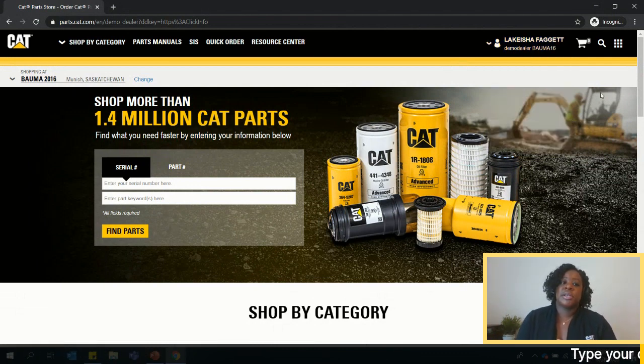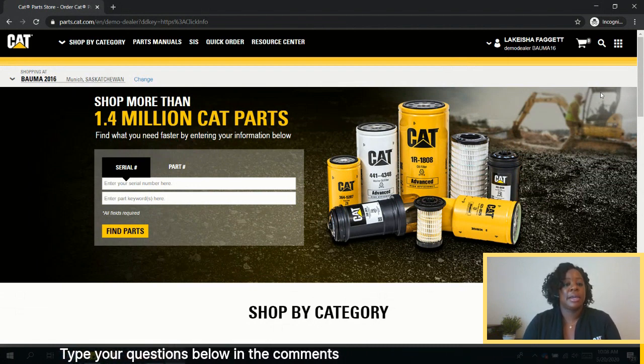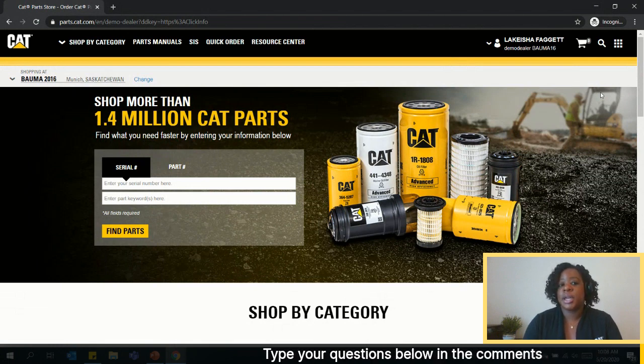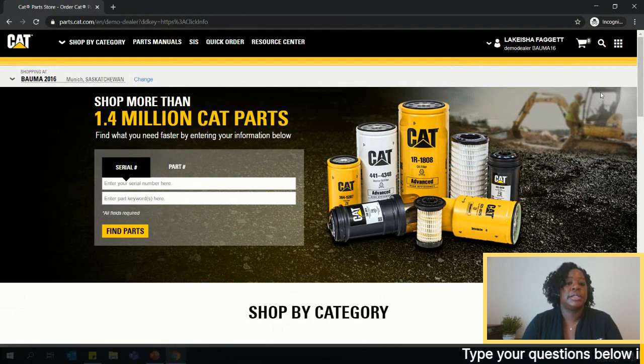If you haven't been to parsetcat.com in a while, you'll notice that the site has gone through an overhaul where we've tried to make it a little bit easier for our customers to navigate on the site and to find parts that they need. There are 6 key ways that you can search for parts on parsetcat.com, and I'll walk you through those 6 different ways, and we'll have a demo on a couple of different ways.